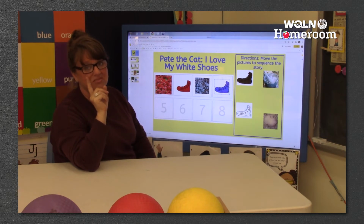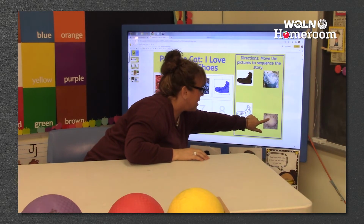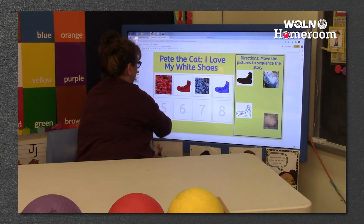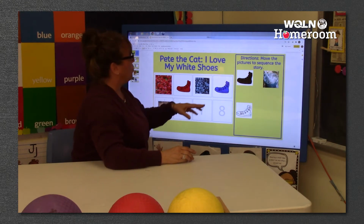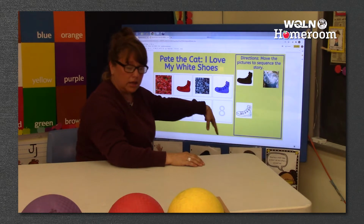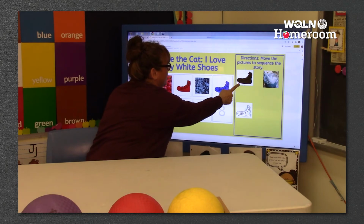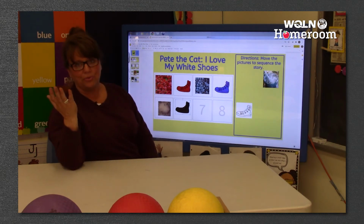He stepped in a big pile of mud. So let's move the mud next, because that's what happened next in the story. Remember? He stepped in the great big pile of mud. Miss Heather needs to turn her body so it will fit over here. That's what happened next. There's that mud. So if he stepped in the mud, what color shoes are they now? Are they clean and white and wet, or are they brown? What color is mud? Mud is brown. So we are going to move that over. That's what happened when he stepped in the mud. His shoes turned brown, right?